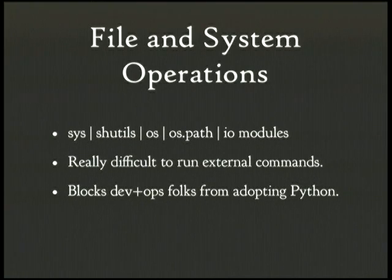So some other problems in Python that really make it difficult for newcomers are file and system operations. There's quite a few modules. I'm sure all of us have the same problem where whenever we need to do something, we have to figure out if it's the sys, shutil, os.path, or io module. You kind of get lost in all those. It's really difficult to run external commands with the subprocess module. Once you figure out how to do it, it's not so bad, but it's more of a documentation problem.